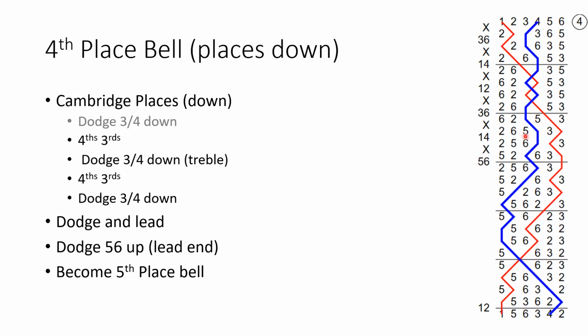And again, before I said it was handy to think of those fourths and thirds as far and near. So in this case, we're going down. We're coming off from the back, and the first place is the far position. We're coming down, so our relative position is from the back. So it's far, near, dodge, far, near, dodge. In that respect, the places going up and the places going down are identical, but in reality they're the wrong way round. So if you think of it as fourths and thirds, you've got to remember to flip that. As you can see, I forgot to do that here. It's thirds and fourths.